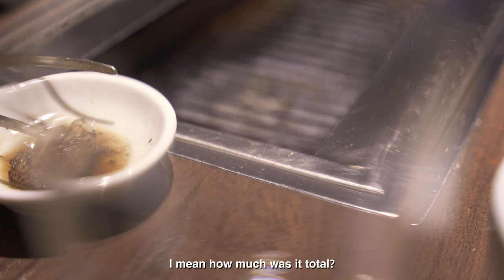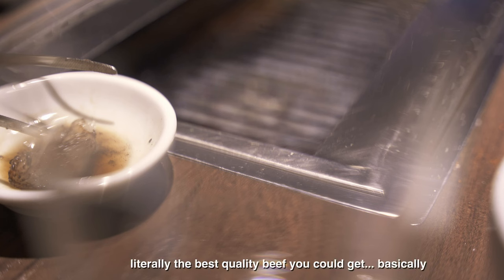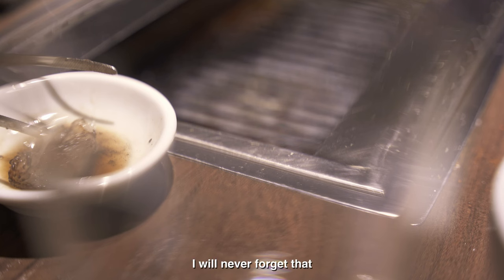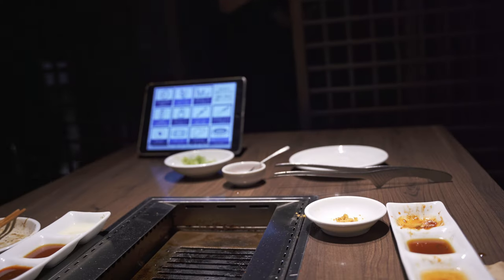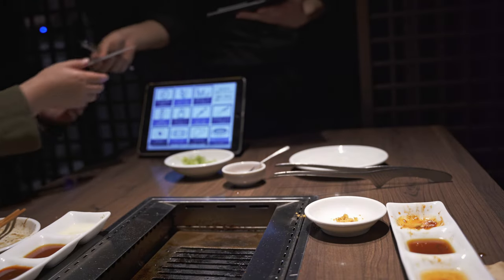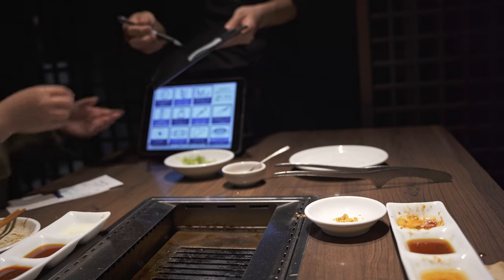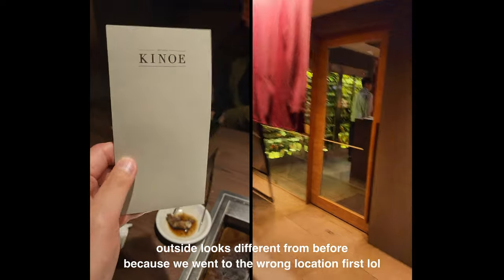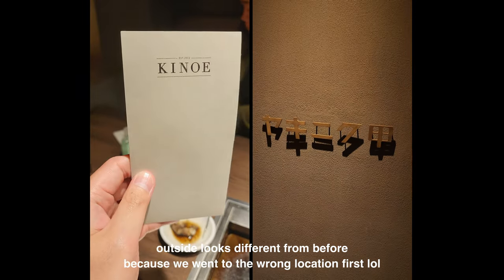What was the total? Per person, 6,000 yen. So per person, like 50 bucks. Yeah. For like literally the best quality beef you could get, basically. I mean, it's probably not the best you could get, but you know. Yeah. Oh my god, that was amazing. I will never forget that. Go here.